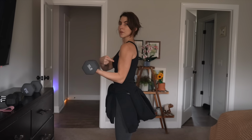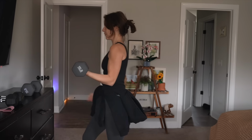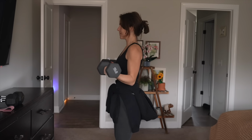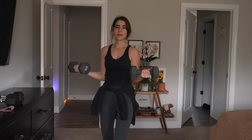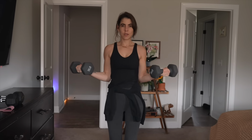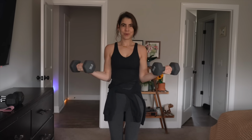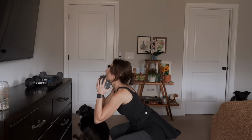So here I am holding a 15-pound weight, and you can see that's going to engage my bicep muscles. I really like having strong, defined arms. It also just means that I'm able to lift and move things around by myself, which I like. So I use 15 or 20 pounds.